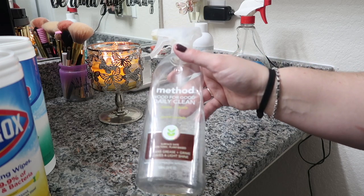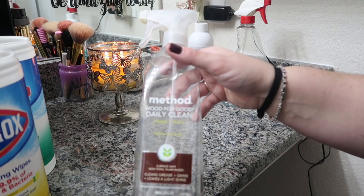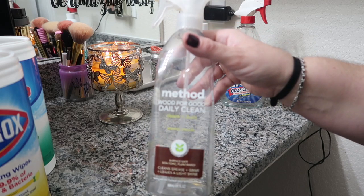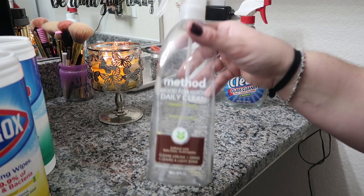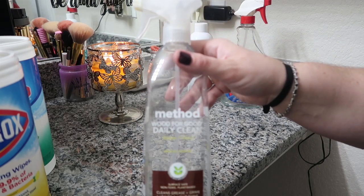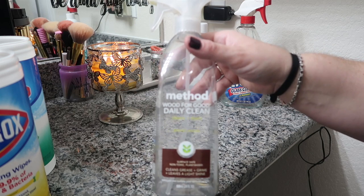I feel like I'm in the salon. I smell it and it just instantly brings me back. You know how smells do that? So I really like this almond scent and this Method recommended Wood for Good cleaner. They have a whole line of Wood for Good, and it's all really good. So try that if you have not. Like, that is probably one of my number one recommended Method products.